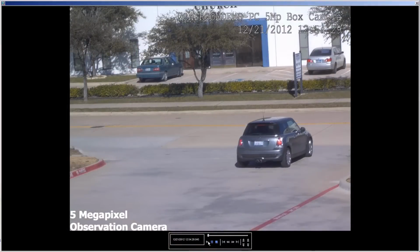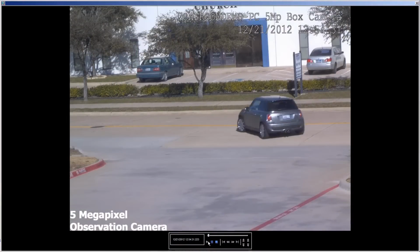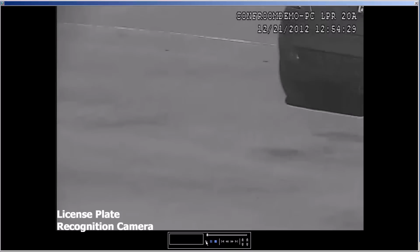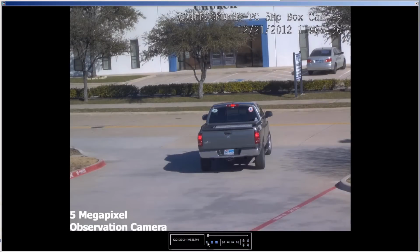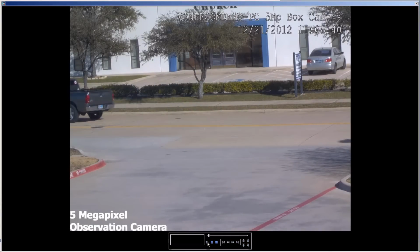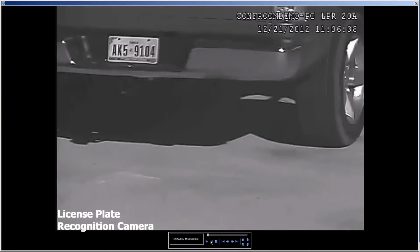We regularly integrate license plate recognition cameras, also known as LPR cameras, and the system shown is our standard LPR solution that has a 99% license plate recognition rate. As you'll see in the video, the difference between our 5-megapixel overview camera and our LPR camera is clear. The quality of the video produced by the LPR camera gives you a clear view of the license plate and in most cases will even allow you to see the name of the state as well.